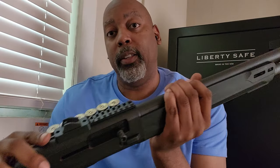The thing I like most about it is that it has a super large loading gate for people with big hands. You have big controls, your charging handle's big. You have your accessory rail here if you want to drop an optic on it. It also has ghost ring sights. You got your ghost ring here. I want to turn it all the way around. And then you have your fiber optic sight up front.